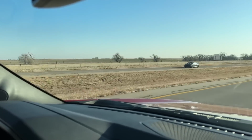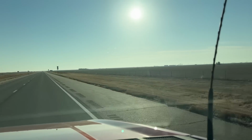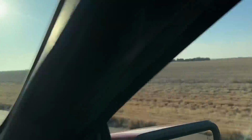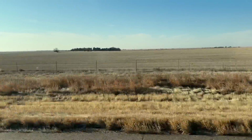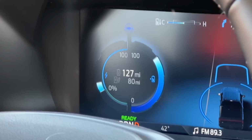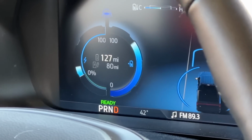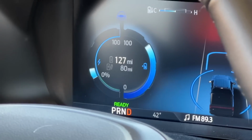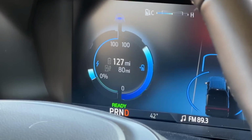Let's have a look around. This is east of Hayes. Looks like west of Hayes or south of Hayes. I think it's all about the same out here. All right, let's have a look here. 127 miles of GOM range, 80 miles to go, and a temperature of 42 this morning. Until we get to that magic 50-some degrees, we won't get any real range here in the Ford Lightning.